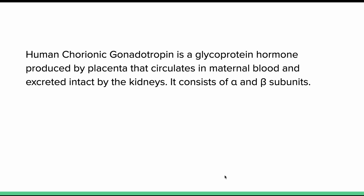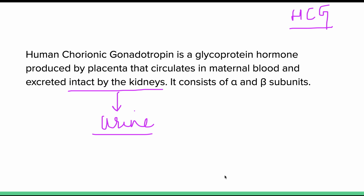Now we will firstly discuss the HCG. What is HCG and what is its role in pregnancy? HCG is a glycoprotein hormone which is produced by the placenta, and it circulates in the maternal blood. Then it is excreted intact by the kidneys, and therefore it comes in the urine where we can detect it.